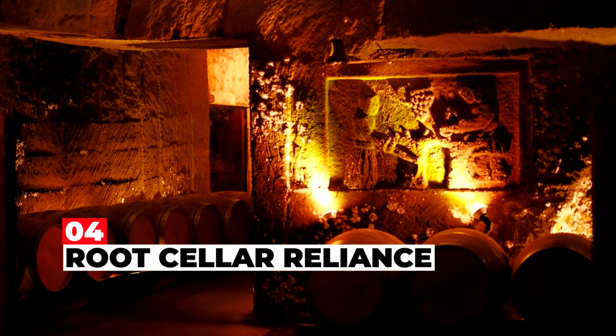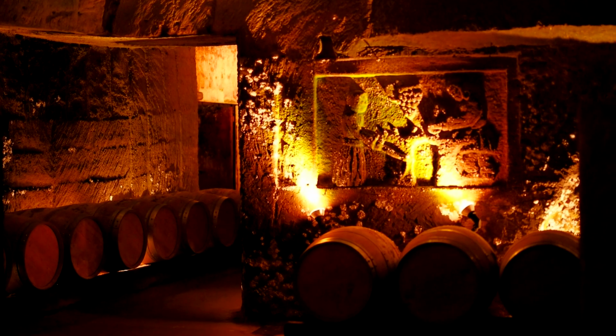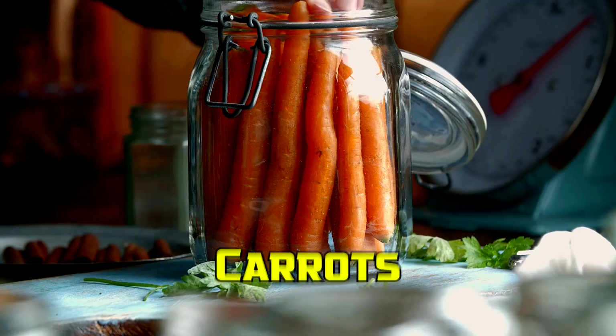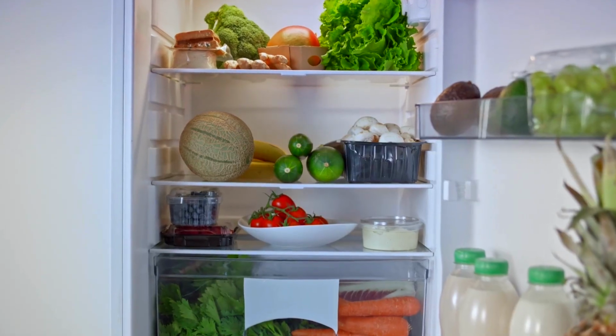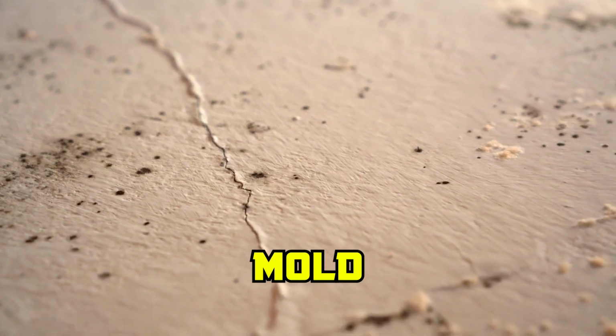4th, root cellar reliance. Root cellars are not just relics, they are essential in Amish households where electricity use is minimal or non-existent. These underground structures maintain cool temperatures and stable humidity, keeping produce fresh for months. Carrots, potatoes, onions, turnips, and apples are stored on wooden shelves, sometimes insulated with straw or sand to cut refrigeration needs. By controlling ventilation, Amish families prevent mold and mildew.